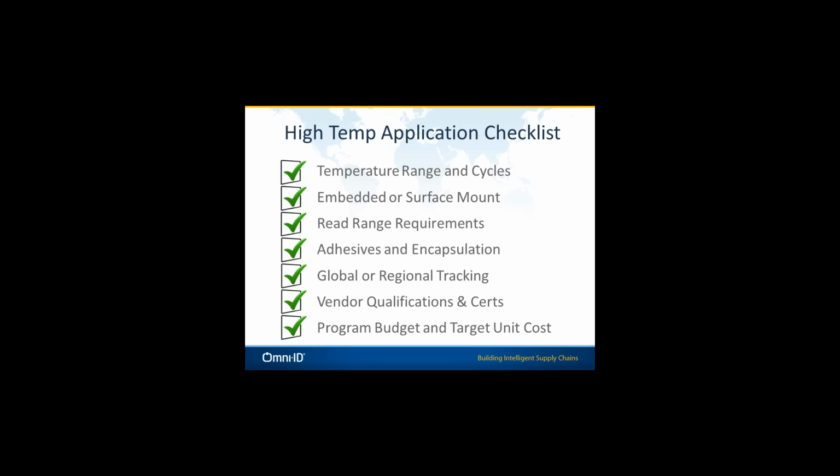Also remember, read ranges vary between fixed readers, different types of antennas, and handheld units. So clearly think about your application where you'd want to use a mobile device, where you might have a portal in place, or where you have flexibility to put a more powerful antenna into your application.